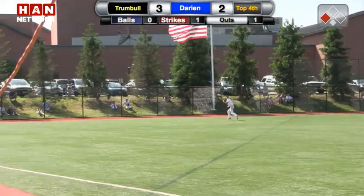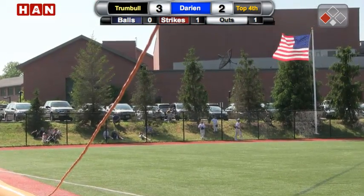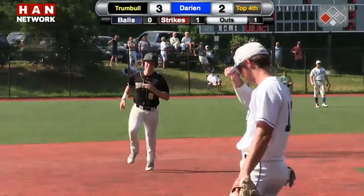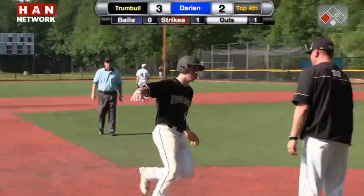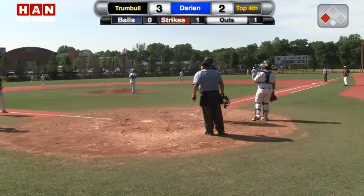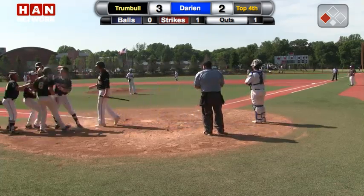The 0-1 pitch coming with 1 out. Lifted to left, going back on it toward the wall, and it is... they are chanting home run, and it is indeed over the fence. DeRubius hits it out, and it's a 5-2 ball game.